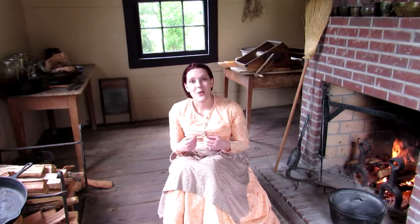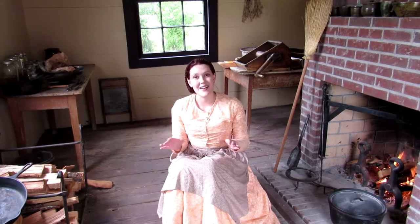Today I'm going to be making something called corn pudding. This recipe comes from a book that was created during your time period.